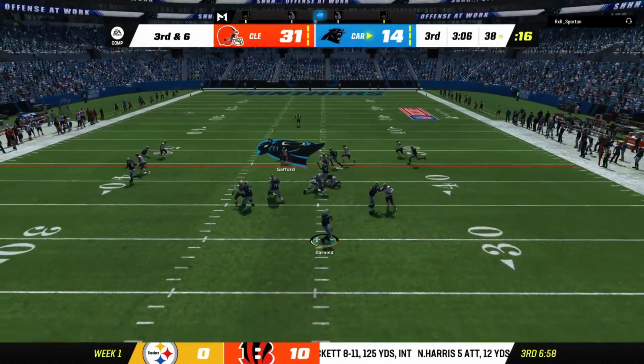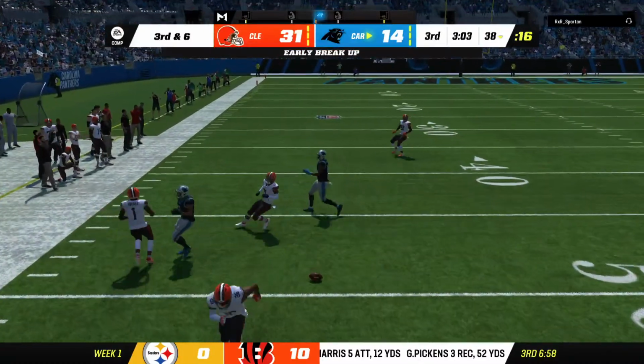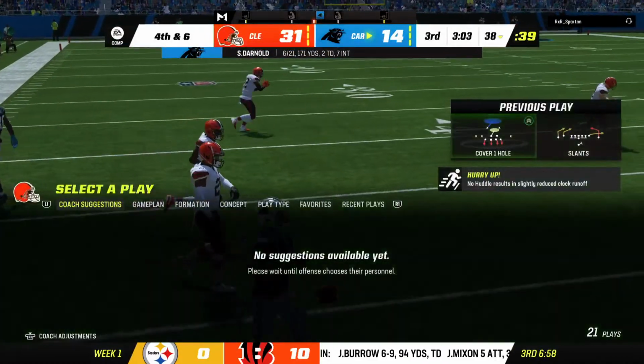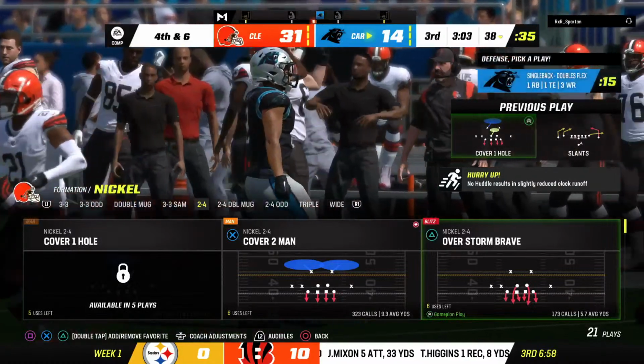Darnold down to throw. And that is incomplete. So he had a defender right there with him to force that to the ground. And 4th down now coming up.